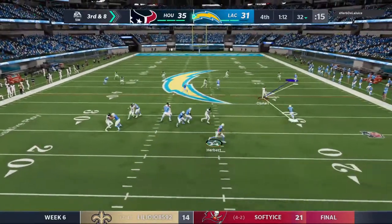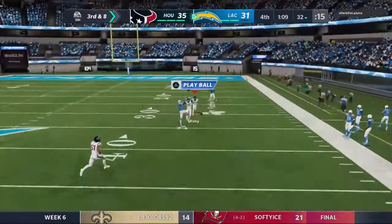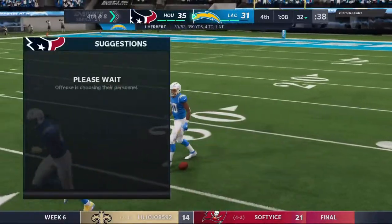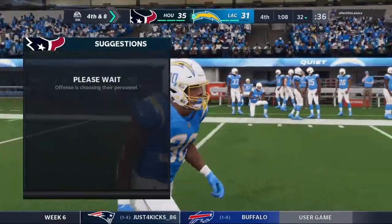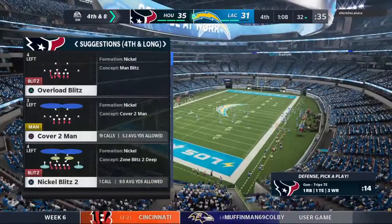Now Herbert, escaping the pressure right. Now a desperation throw deep downfield. And the throw there going to be incomplete. That was an interesting look there, because as soon as he got outside the pocket, I thought he was going to take off and run for yardage.